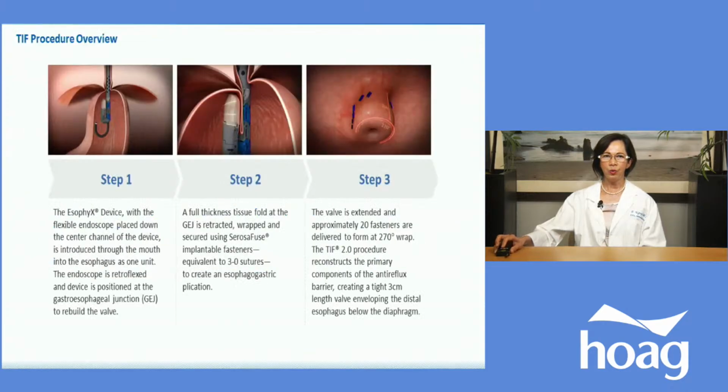Here's a brief overview of what TIF is. Under step 1, you'll see the TIF device is placed into the stomach. So the stomach there again is below the diaphragm. And there's an endoscope within the device, and the endoscope is retroflexed, or it curves so that we can look to see what we're doing. So this device is passed through the mouth.